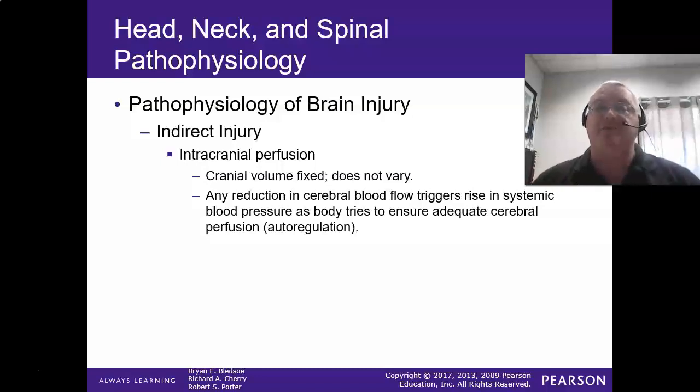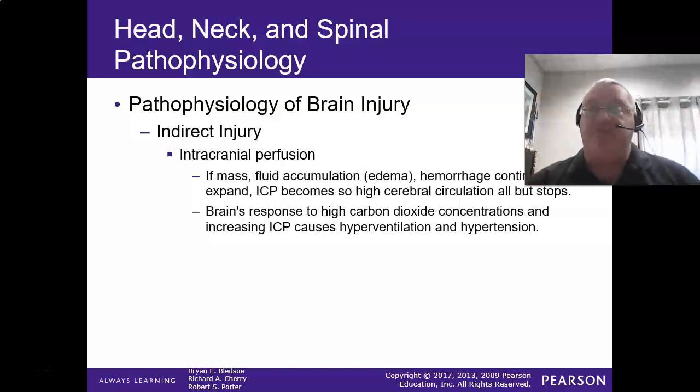The cranial volume, just remember, it's fixed. It can't swell any more than what the room is up here. The only thing it can do is stop flowing blood up there. Bad idea. Or part two is get the cerebrospinal fluid out. And that's only a limited amount, okay? So a very limited amount.